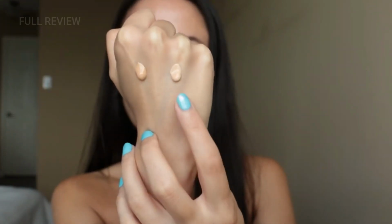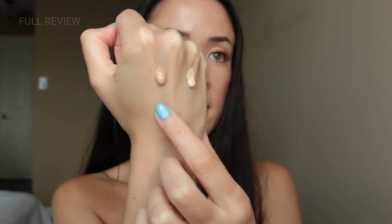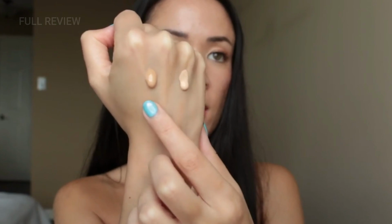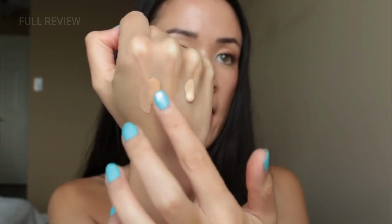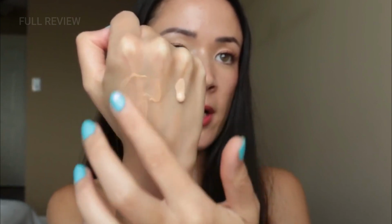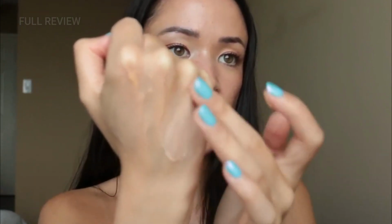Moving on to texture, it is pretty similar to the Dermatology one, so I will put both on my hand right now. This is the EltaMD one, this is the Dermatology one. Just from dispensing the product, I could tell that the EltaMD one is a little bit darker than the Dermatology one. And actually, when I blend in the EltaMD one, I do notice this has a bit of a thinner consistency, definitely lighter and not as emollient as the Dermatology one.